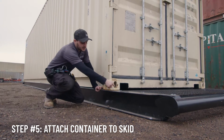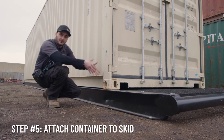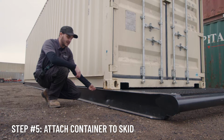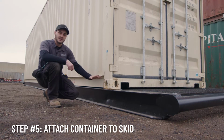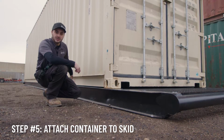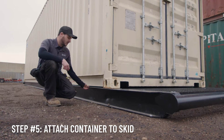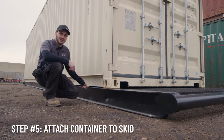Another option is we can notch the top flange of this beam and actually drop just the 4 corner castings into the beam. And I think that's the way we're going to go on this one. It works nice. And then all the lengthwise channels and the cross members are sitting nicely on the top flange of these I-beams. So we'll also cover that and let you follow along.